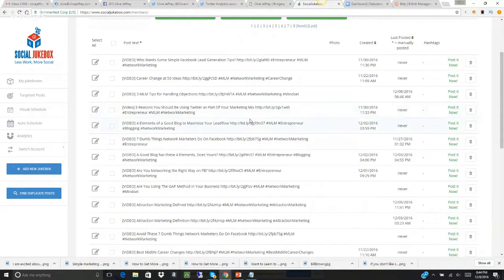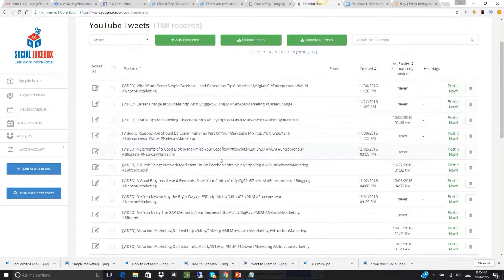It's a great way to scale up quickly and get a lot of tweets out there on your social jukebox, by producing multiple tweets per piece of content. That's a great way to speed it up. And I could do that with those image tweets as well. I could use the same images and just put different tweets going to them. I haven't done that yet, but it's a possibility if I wanted to.